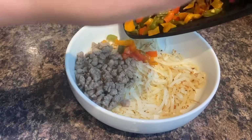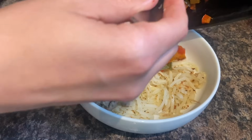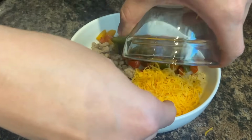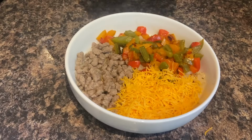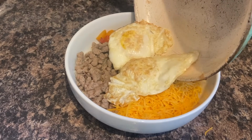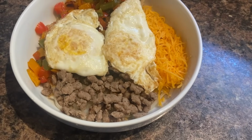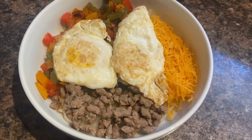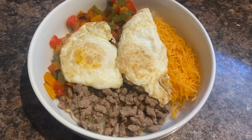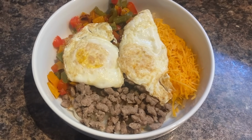And then I've got some turkey sausage I just heated up in the microwave. It's just a breakfast turkey sausage crumble. I already had some veggie mix made in the fridge, which is pepper, onion, and zucchini. And then I also added some reduced fat cheddar cheese. Most of the time I actually use scrambled eggs for this, but today I was feeling more of a fried egg with a little bit of the yolk, so that's what I did. I topped the bowl with that. Sometimes I like to add some hot sauce, but that's it.